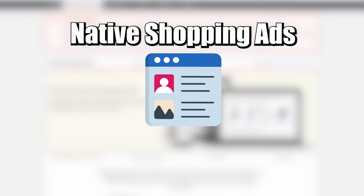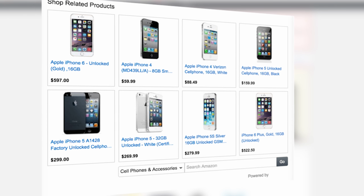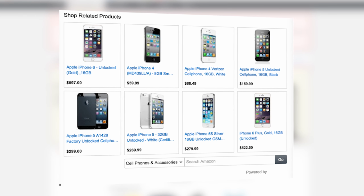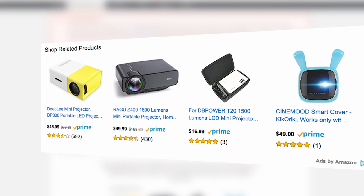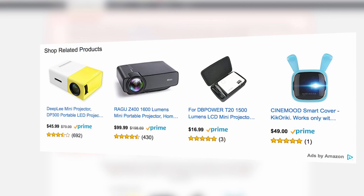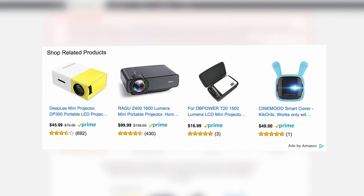Native shopping ads. Native ads are also not the most effective way of collecting sales and commission. They look beautiful, but they don't convert as well as text links. You get fewer clicks because they look like an ad, rather than being a part of your blog post. Here is how to get native ad links if you want to try it anyway.